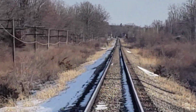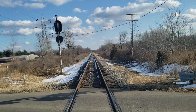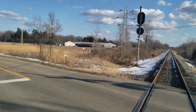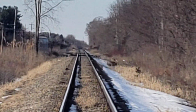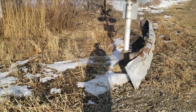Down there is heading south towards Dodge Road, Union Street, Mount Morris Road, and Saginaw Street, more towards the Mount Morris area. And if you keep going, you will eventually find yourself in the Flint area. And if you look here, there's an old color light signal, owned by WRRS most likely. And down there is heading north towards more crossings such as Field Road, Lake Road, Vienna Road, towards the Clio area. So, yep. Pretty neat stuff, I have to say.